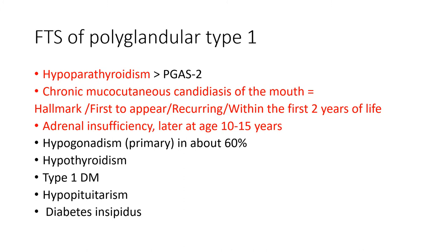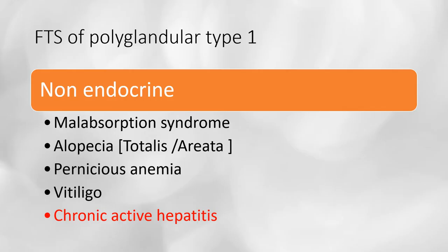Hypogonadism is the primary problem in about 60%. But they'll be dealing with hypothyroidism and type 1 diabetes as well. Likelihood of hypopituitarism and of course central diabetes insipidus. Other features of polyglandular type 1 that will be non-endocrine in nature will include malabsorption syndrome, alopecia totalis or alopecia areata, pernicious anemia, vitiligo, and chronic active hepatitis.